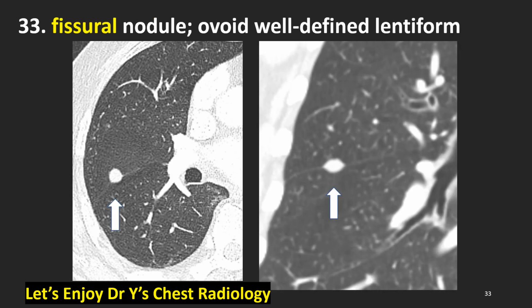On axial imaging on your left side, the nodule location is a little confusing, but on the right side, coronal imaging, it is clear. The nodule is fissural, in the center of the fissure, ovoid, well-defined, lentiform, somewhat UFO-like configuration.